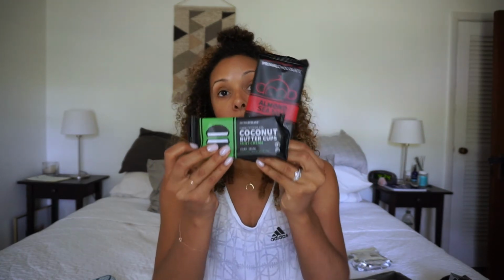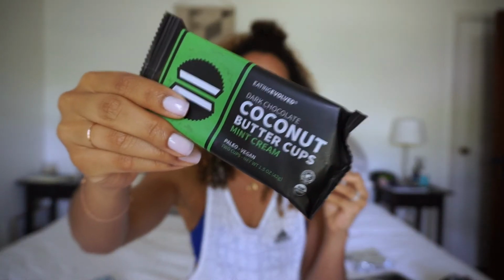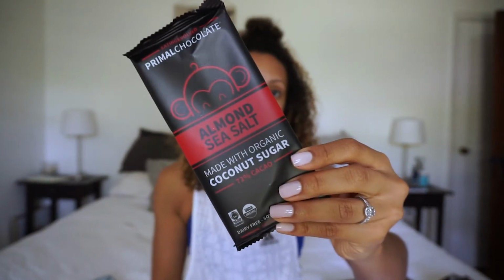So I am obsessed with eating Evolved's chocolates right now. Like obsessed to the point where I am searching far and wide at any shop that's near me to find them. But I really like their primal chocolate, as well as their coconut butter cups. So let's take a look at that. And here's the other one.